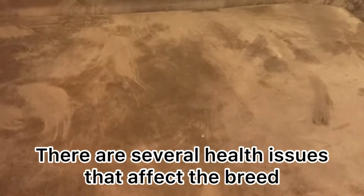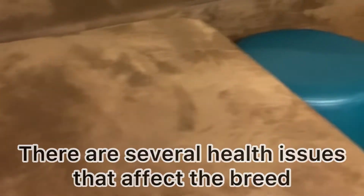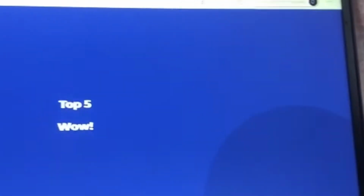There are several health issues that affect the breed. You will want to have your prospective Yorkie undergo a liver test before you finalize your purchase. About 1/3 of liver shunt cases in canines occur with this breed. It requires specialist care to resolve the issue, a tricky surgery, and there is no guarantee for success.